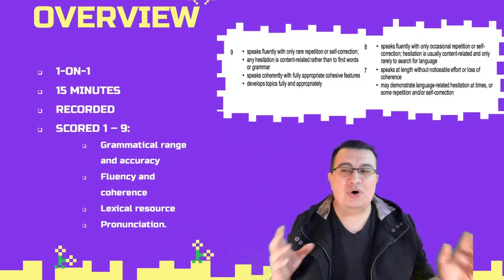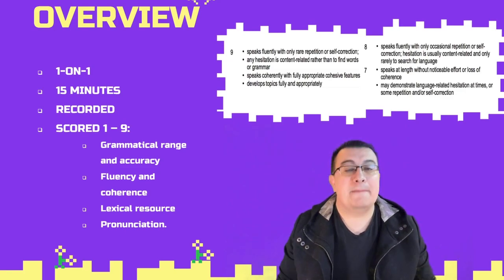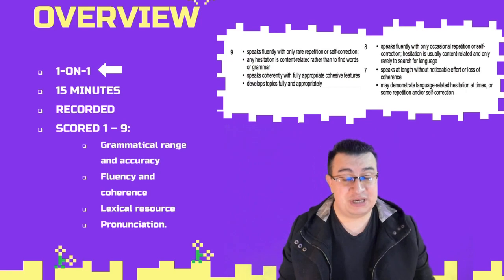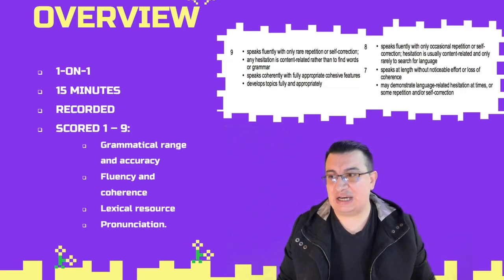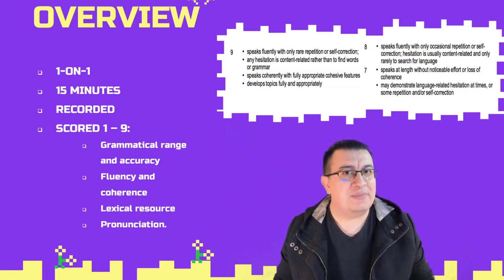So what is more or less what you're going to do in the interview? It's actually nothing too difficult, but it's not necessarily the easiest part of the test. The IELTS speaking part has a one-on-one interview format, so you are going to be with the evaluator talking, and actually it's better if you take it as a conversation. The interview doesn't take more than 15 minutes. Believe me, it's going to be over before you notice.